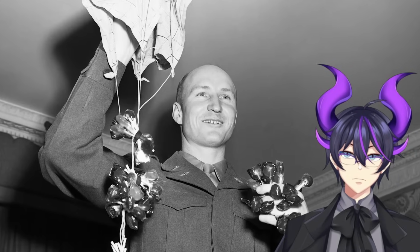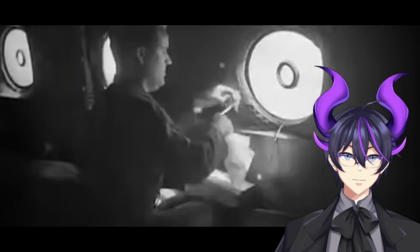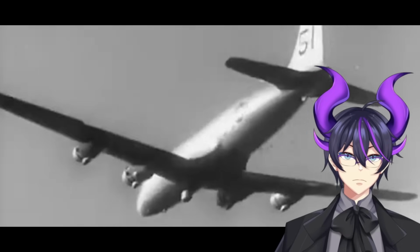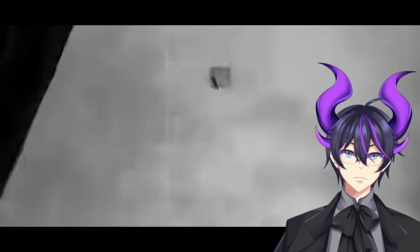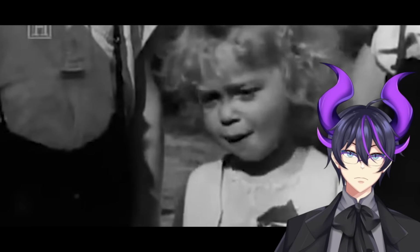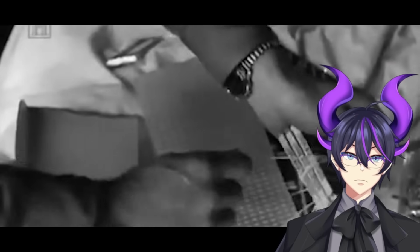Cue our next main character, Gail Halvorson, aka the Candy Bomber. He was one of the many pilots that was flying supplies into Berlin, and somewhere along the way he decided that he was going to start dropping candy bars with little handkerchief parachutes out of the window of his plane over West Berlin so that the kids could get some candy. And eventually this caught on, and all the kids were waiting where the planes would fly over, hoping that they would get a candy bar.